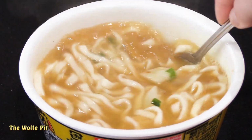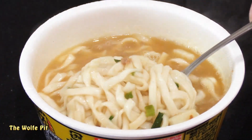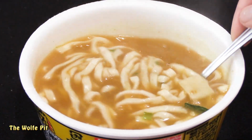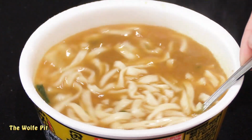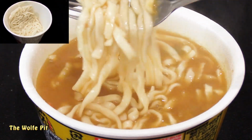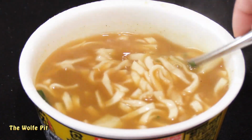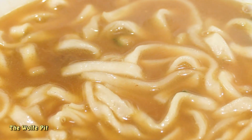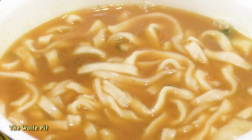We gave it a good mix to get all the curry seasoning well incorporated, and the more we stirred, the better the aroma got. These fried udon noodles don't seem as thick as the fresh ones. Hopefully, they'll have the same meaty chewy texture to them that the fresh ones do. Once everything was mixed well, here's what it looked like. It didn't look bad at all.